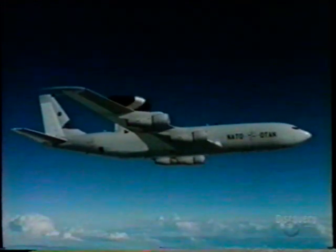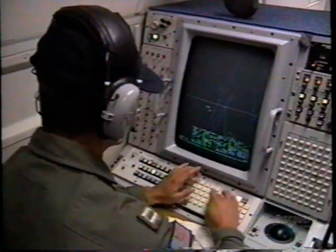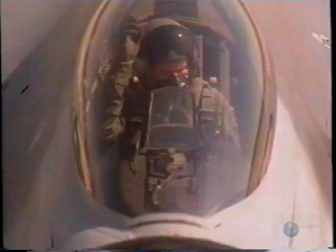Crews of E-3A AWACS do not carry parachutes. An array of antenna on the belly of the aircraft would pose a terrible danger to anyone trying to jump out. But there's little need. The AWACS controllers can direct fighters to the precise spot where they can shoot down threatening aircraft.